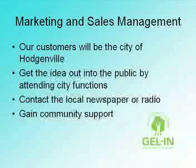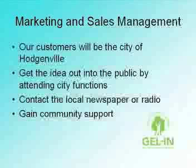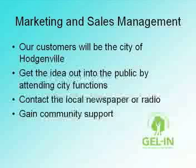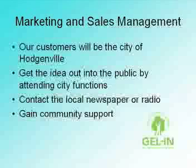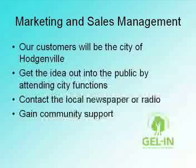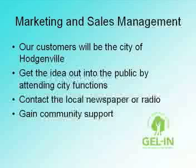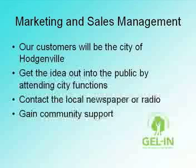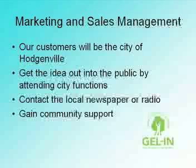Our customers will be the city of Hodgenville and all of its citizens. Our main function will be to get the idea circulating by attending city functions and advertising, if necessary. We have already contacted the local newspaper and could contact the radio station as well. The point of doing this is to get the community behind us and gain their support.